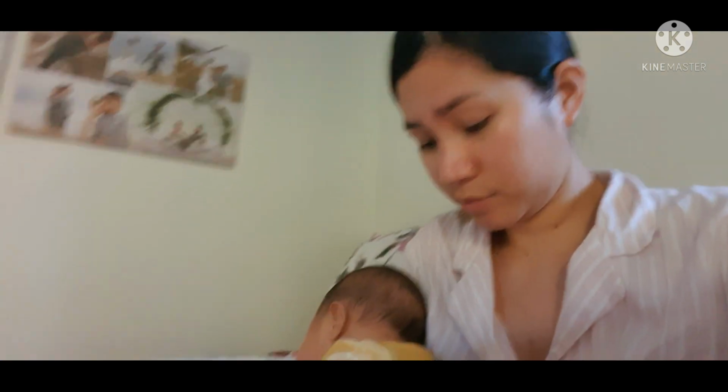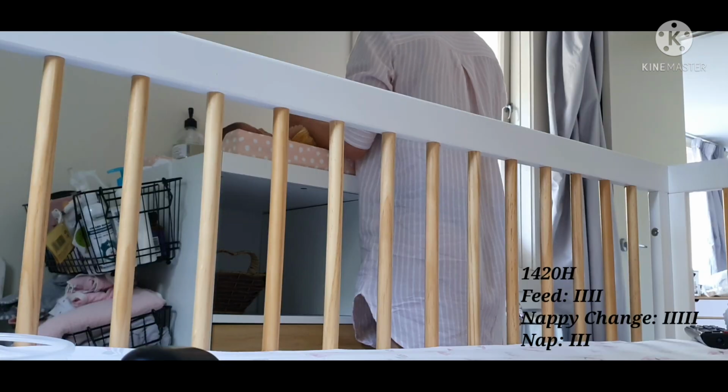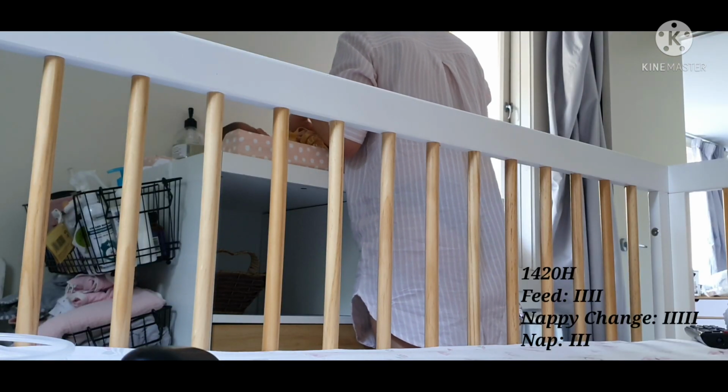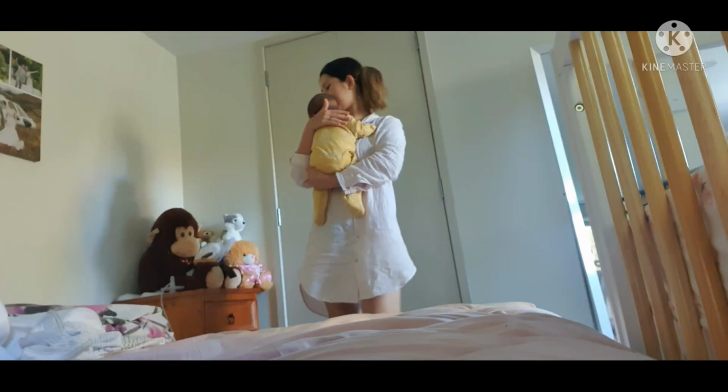So I think she wants to burp in the middle of the feed, so I just positioned her so that she could burp and she'll be more comfortable while she's feeding. So yeah. So after her feed, she decided to poop again. So I had to change her nappy again.